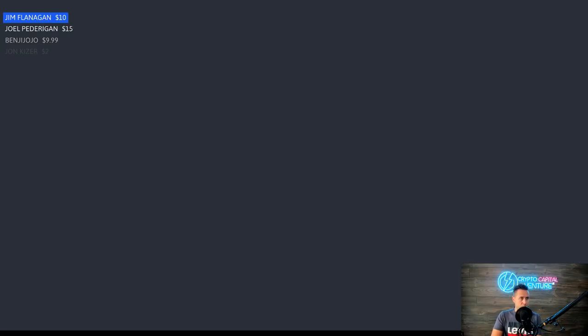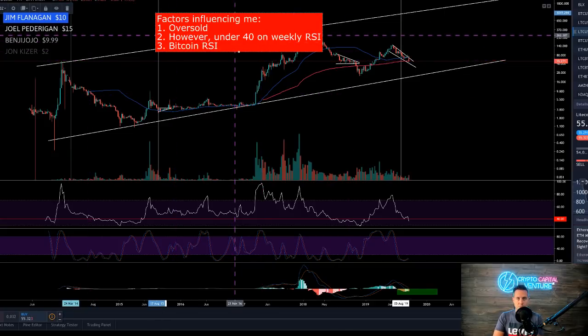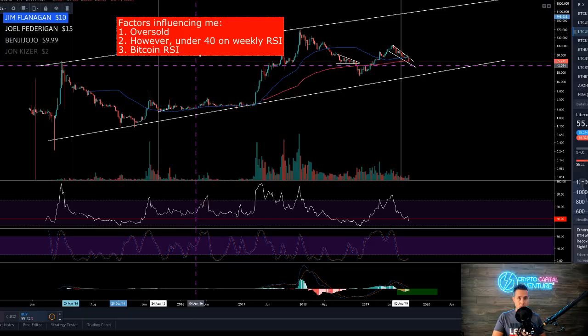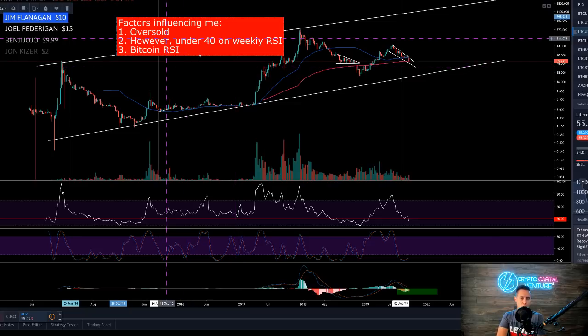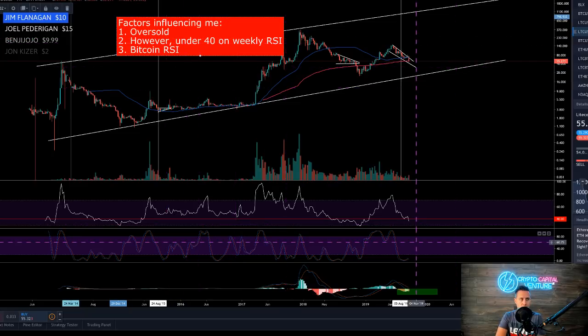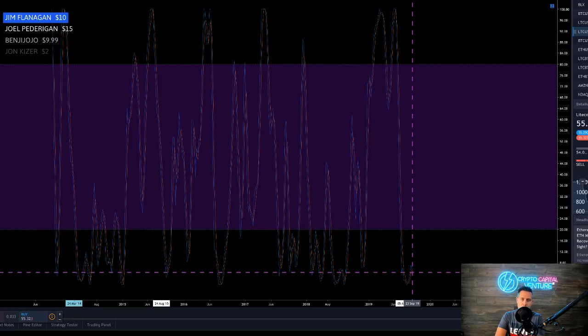Go to the weekly chart. There are some more factors I just want to look at, and this is a very big influence for me personally. This is why I bought some Litecoin yesterday. I bought some Bitcoin yesterday. Number one, Litecoin is oversold, right? Look at the stock RSI down here on the weekly chart. It just looks good. There's no denying that.